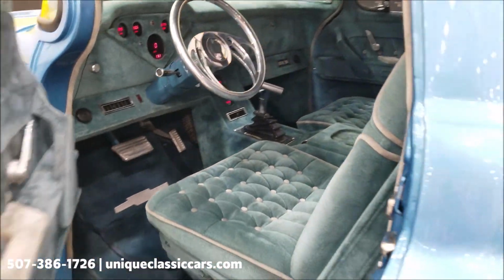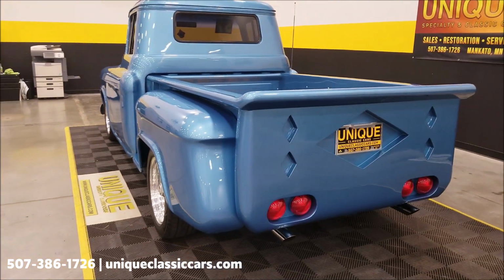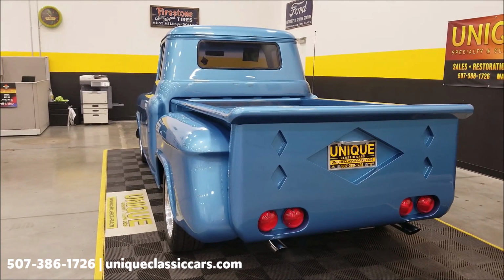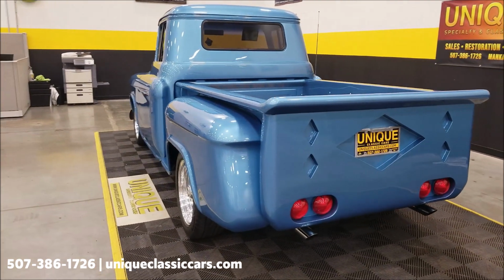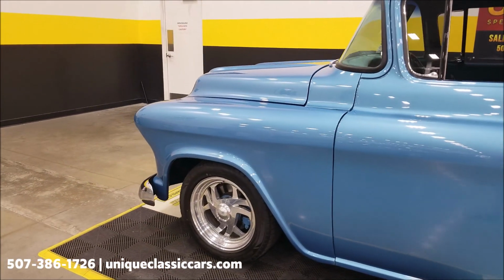And again, you can check out interior pics, undersides, all on our website. Slip around to the back. Now that sounds good. Does have Hooker headers, Magnaflow exhaust. All right, I'm going to slip up to the front. I'm going to pause this a second. I want to pop this hood. Let's check out that engine bay.